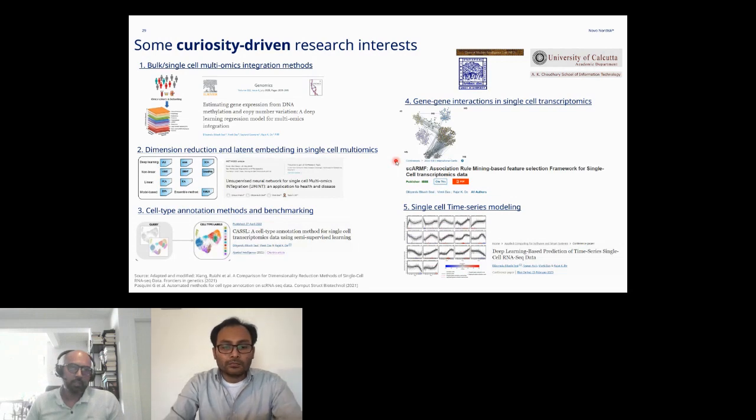And this is a collaboration that I do outside of my current job with the Indian Statistical Institute in the machine learning unit there, where we have been, with very limited funding, working with problems of publicly available omics data, and mostly developing machine learning models, primarily autoencoder-based models, to understand the non-linearity when you try to integrate different types of data. We are interested in bulk and single-cell multi-omics methods, latent embedding methods, and then a bit of cell type annotation.